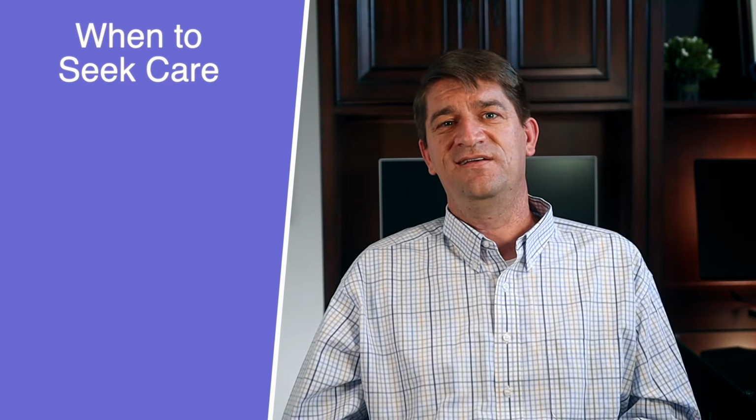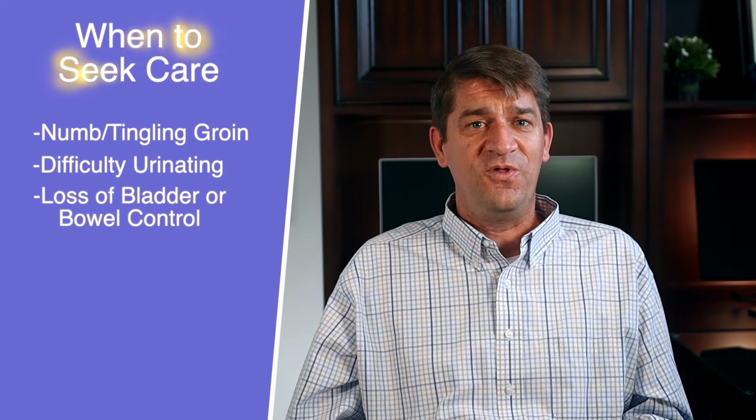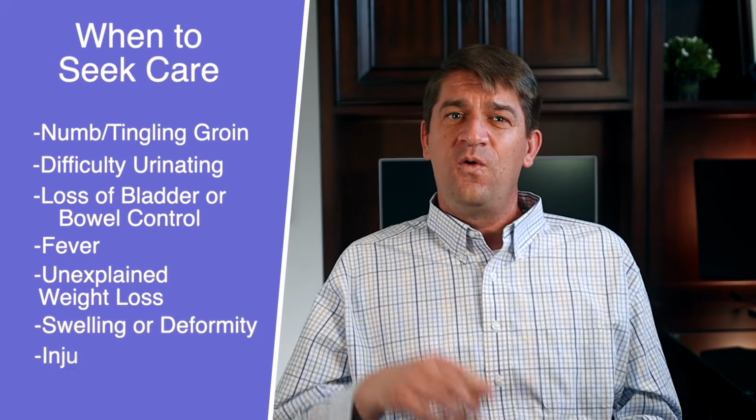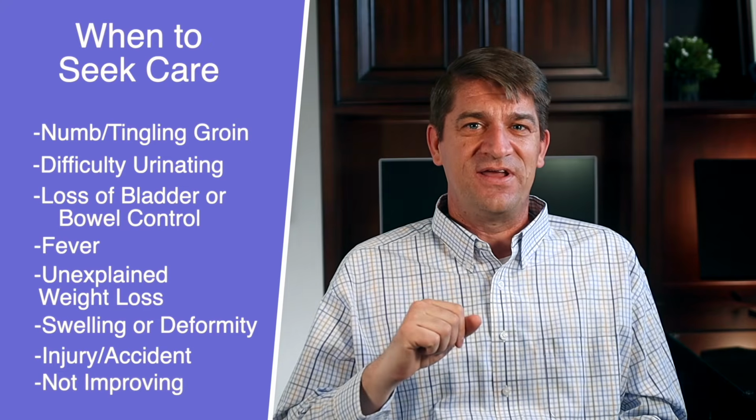There are some symptoms, though, that should prompt you to seek care right away. If you have any numbness or tingling around your groin or buttock, difficulty urinating, loss of bladder or bowel control, fever, unexplained weight loss, swelling or deformity in your back, or if you've had a significant injury or accident, or if it just isn't getting any better, you need to get into your doctor right away.